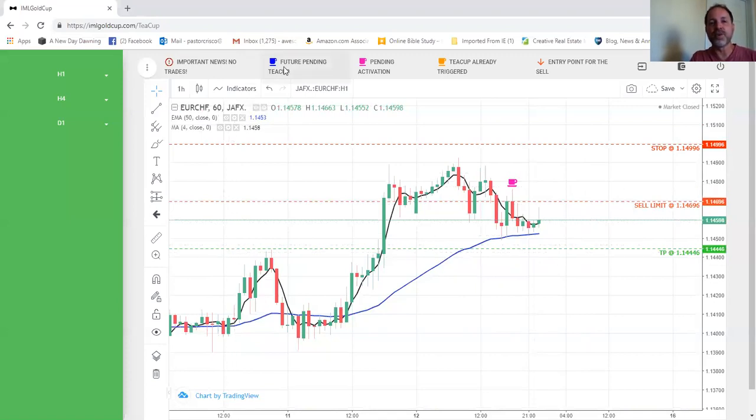You see up here, future pending teacup, and that is this: instead of being this purplish, pink color, if it was blue, it would say that one's coming, it's coming off in the distance. It may be a couple of days, maybe a week. Whereas this gold colored one means that the teacup already triggered and it's already a trade in progress.